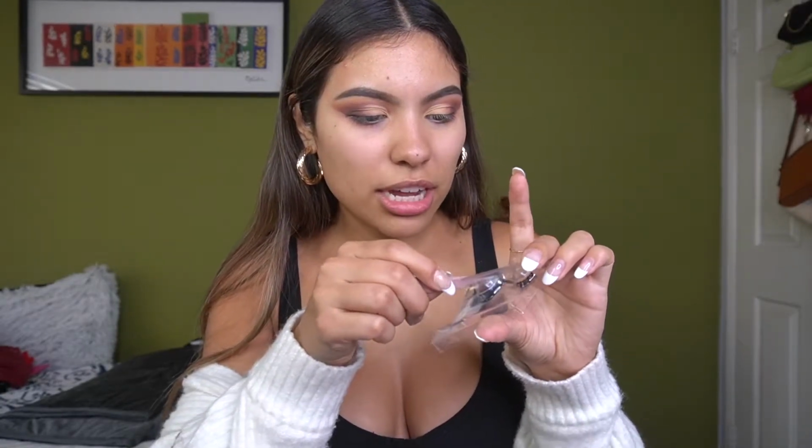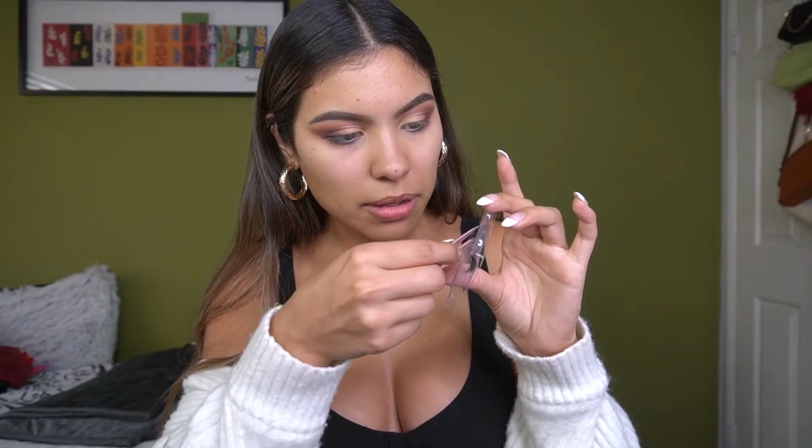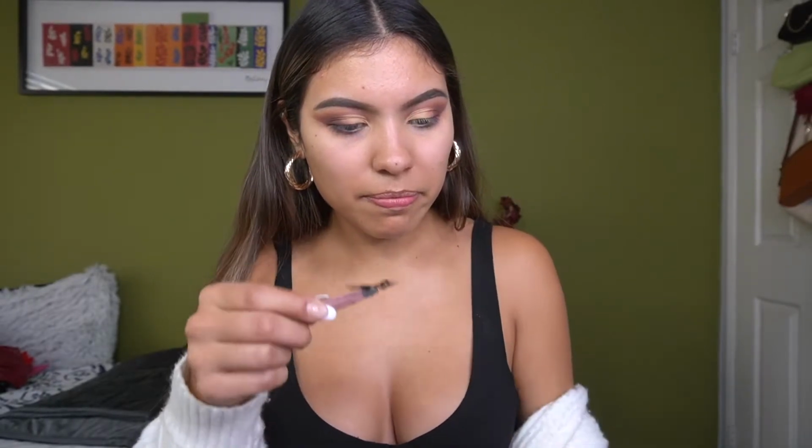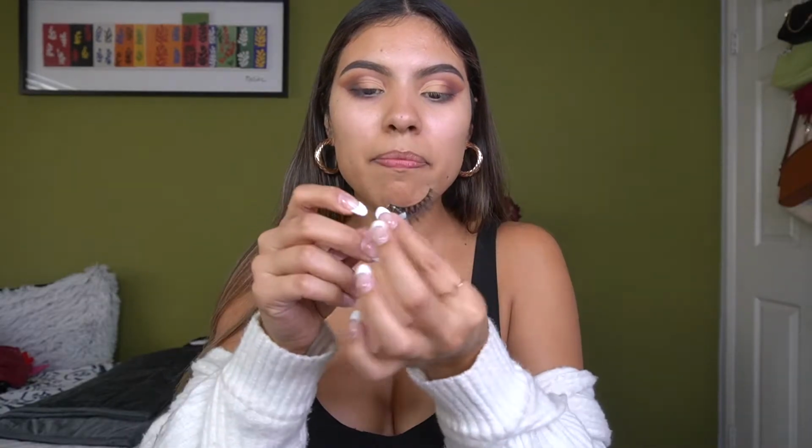So what you're going to need is some clean tweezers, and then we're going to gently grab these out of the packaging. You have to be really careful not to mess them up. And when putting on lashes, I recommend making sure they fit your eye. So pick them up, measure them, and place them where you would want them to be. These fit really nicely, there's nothing that needs to be cut. So go ahead and remove those.